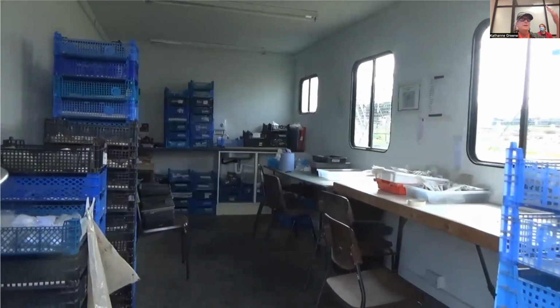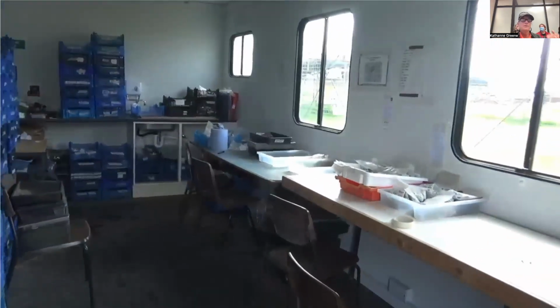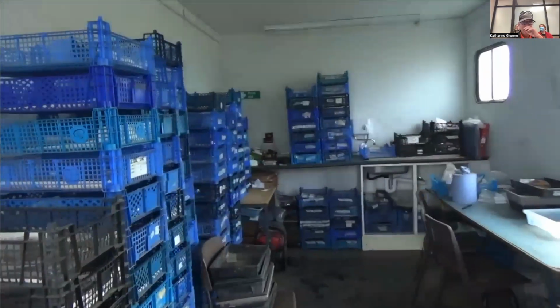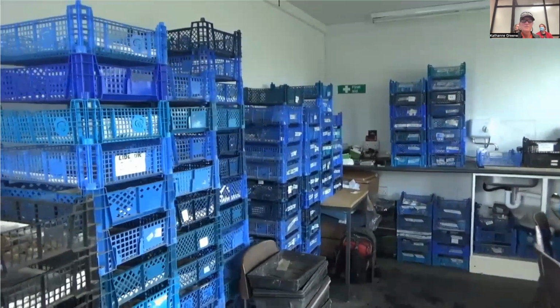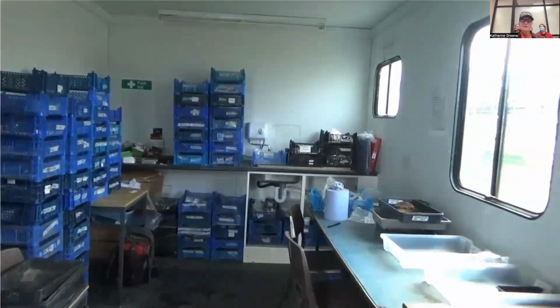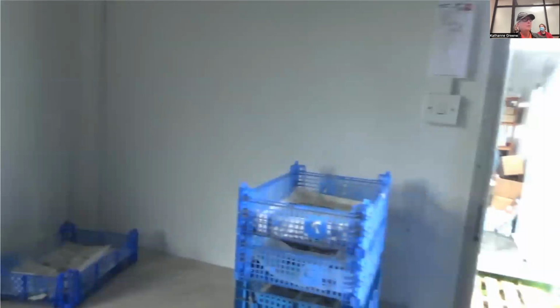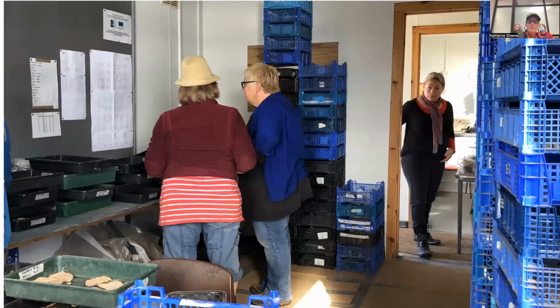All these trays are filled with small finds or general finds that are being laid out to dry. I was given the task of organizing the general finds. The pot wasn't as big of a deal, but there are so many general finds: bone, tooth, burnt bone, things like that. And you'll see in a second, because this is what I really want to talk about, how this works.